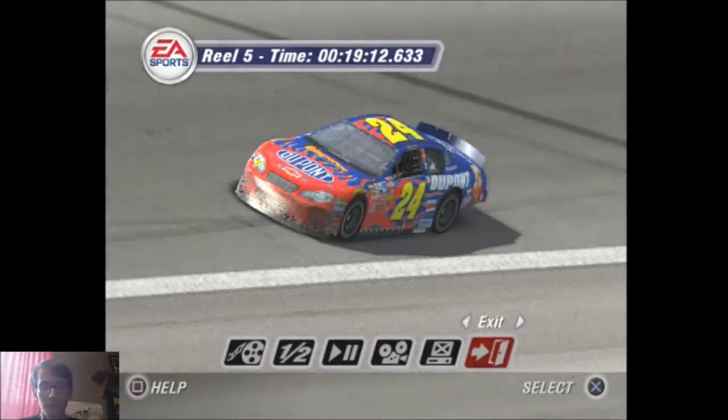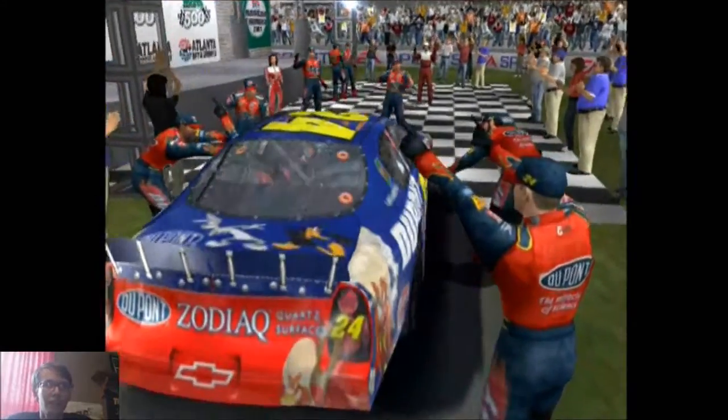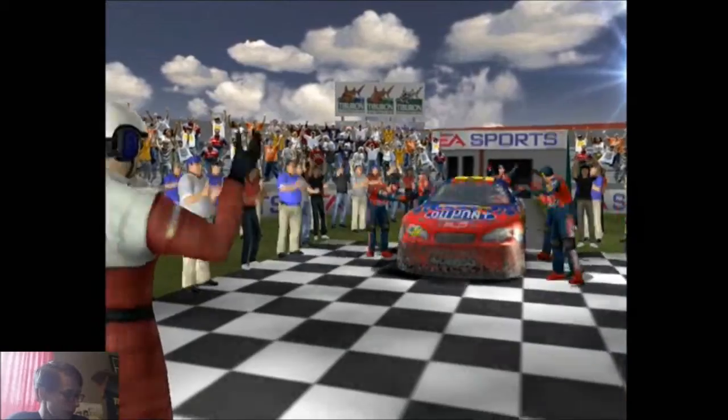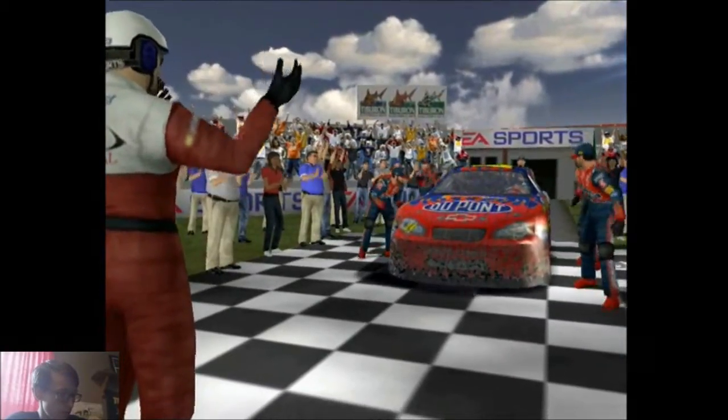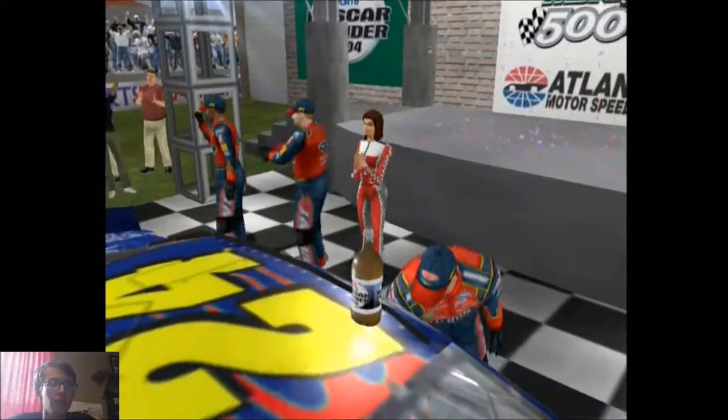So, victory lane. Third time in the season. Race 4. Victory at Atlanta. This makes up for Jeff Gordon not beating Kevin Harvick in 2001. I believe it's 2001. I'm pretty sure it was.